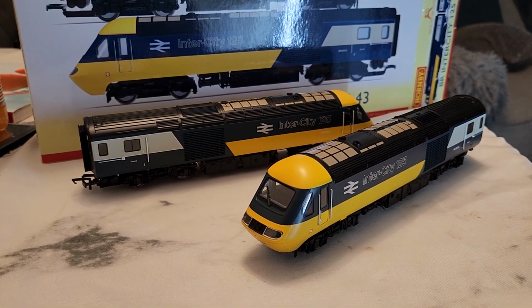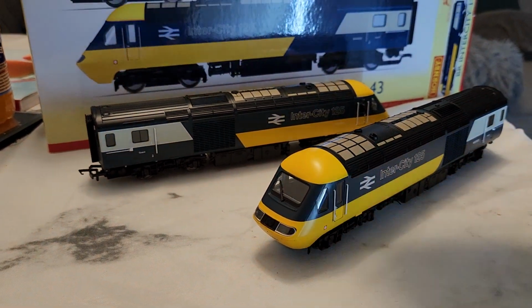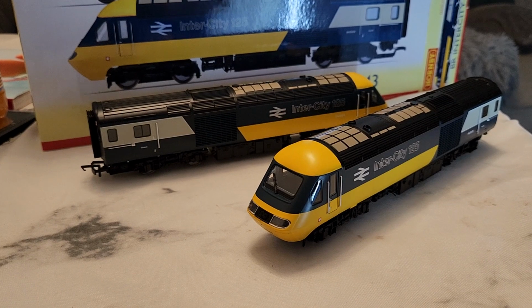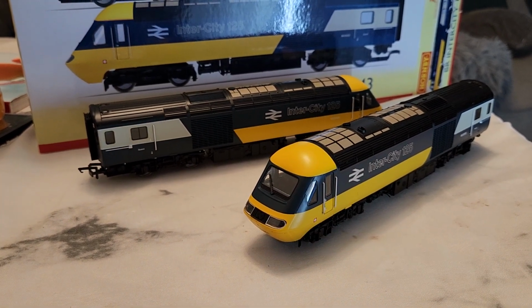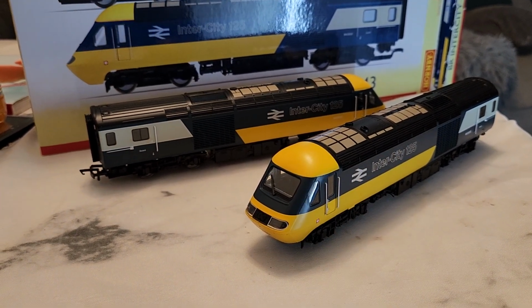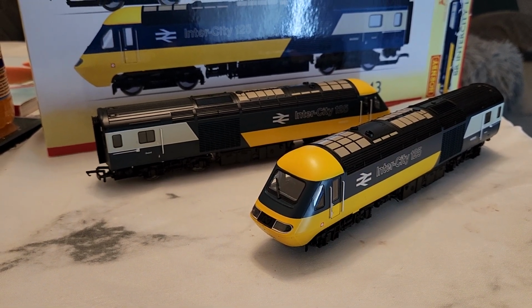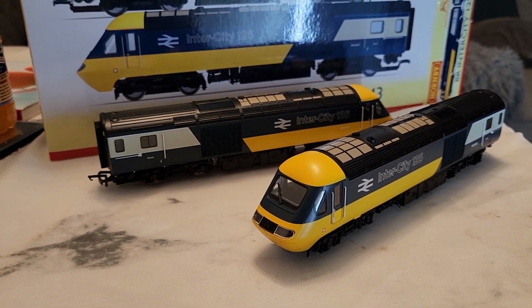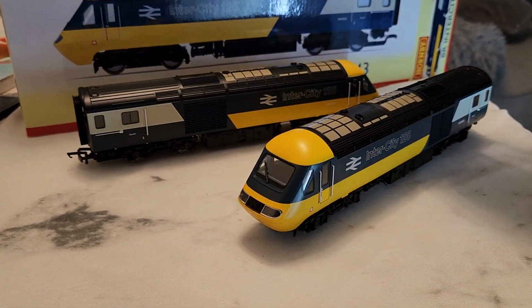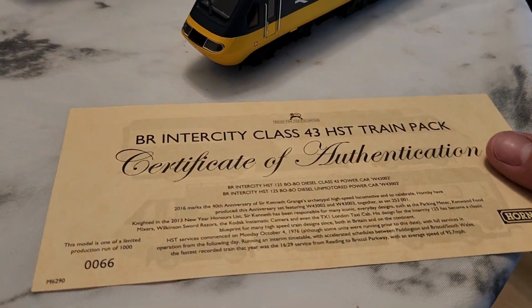The intention with these is to transfer into Eastern region power cars, as they will become. I've already got these as another set, so I'll be converting these to 254s. These are absolutely brand new. They have never been used. It's actually a real shame. I'm a little bit reluctant to play around with them, especially as this is number 66, so quite a low one.